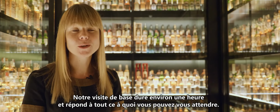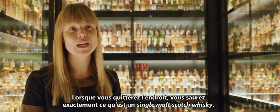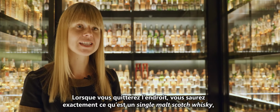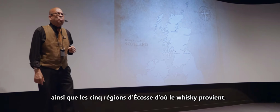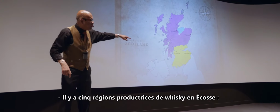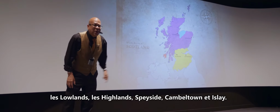So our basic tour lasts about 1 hour and covers everything that you would expect. By the time you've left here, you've found out about exactly what single malt Scotch whisky is, a bit about its history and heritage, how it's made, the 5 whisky producing regions in Scotland where that whisky comes from. So there are 5 whisky producing regions in Scotland, which are the Lowlands, the Highlands, Speyside, Campbeltown and Islay.